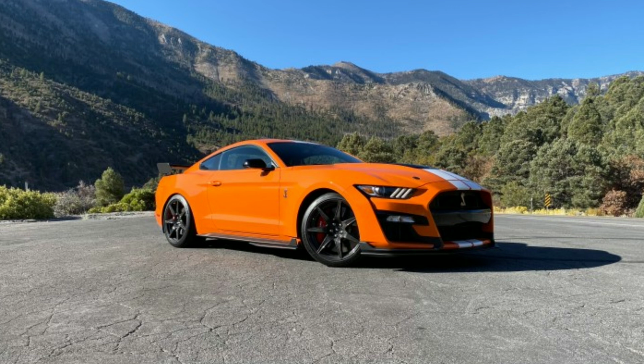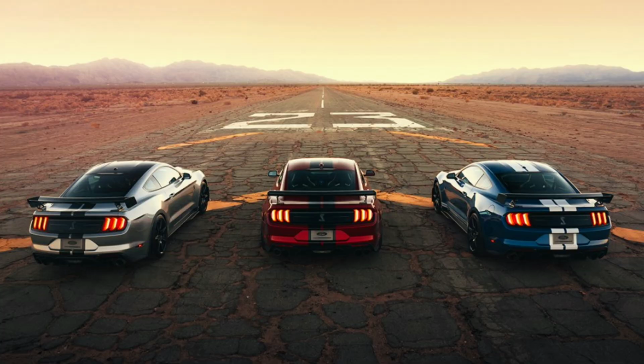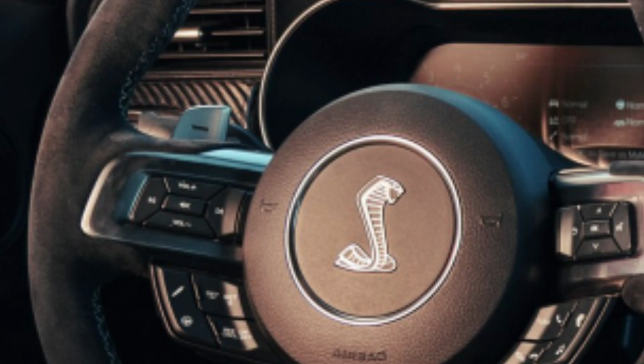Now, I want to backtrack to the drag racing aspect of the car back in Las Vegas when Ford launched all the testing. Now, there's many other YouTubers and journalists who are running low 11s, we're saying 11.1, 11.2 in the GT500, who have never drag raced before. There are some that admit it was their first time. There were some that have done it on occasion, but they're not professionals by any stretch of the imagination. And they're consistently pulling low 11s.